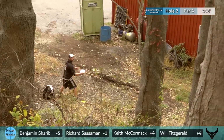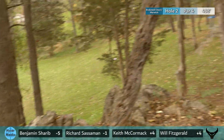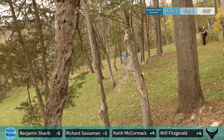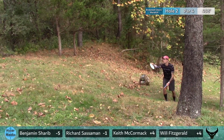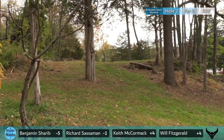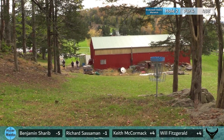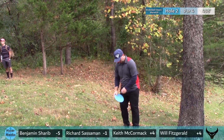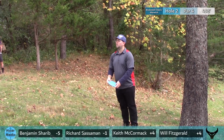Great shot. And that not a great shot by Rich. But we see Keith, he is on that far side. Once you get far enough down there, if you're not out of bounds, you do have a look back up at the basket. Nice upshot by Ben. Should be a tap in for him.